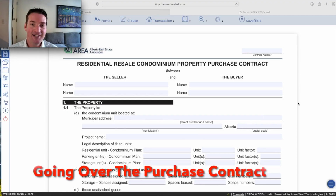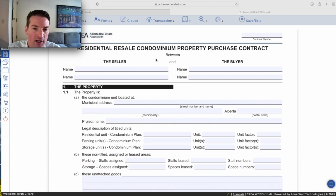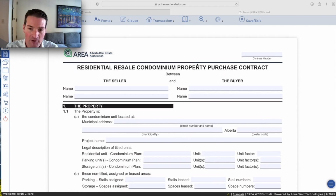All right. Next up, I will actually take you through a blank purchase contract, just so you can get a better idea of what to be mindful of. Now, this isn't just for the FSBOs. It's good for anyone else out there. It's pretty dry material, so I will go through it real quick and just summarize the main points. I picked a condo purchase contract just because it's more involved, but I'll cover it real quickly.